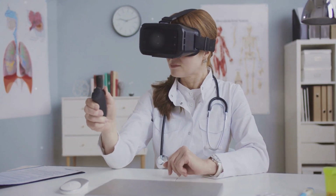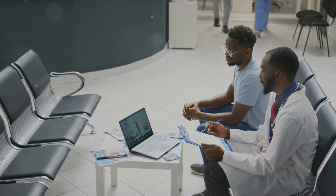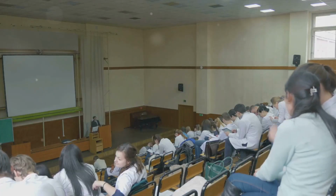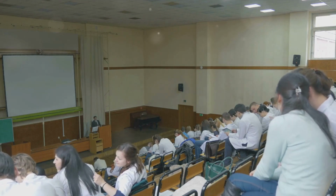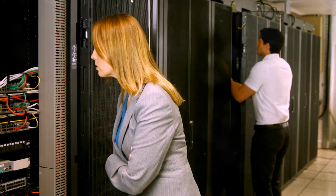So as we step into 2024, let's remember these LLMs. They are not just names or algorithms, but the future of healthcare education. They are the guides in our journey of learning, the torchbearers of a new era. Welcome to the future.